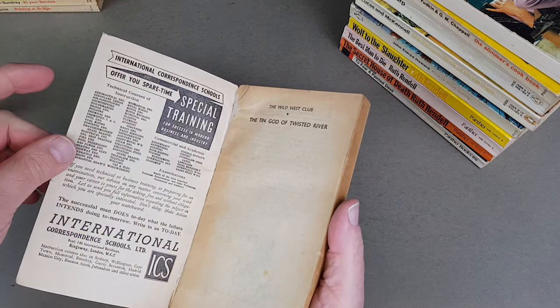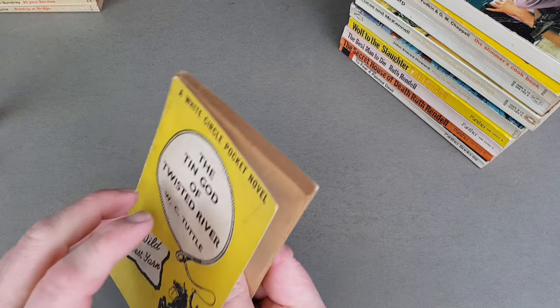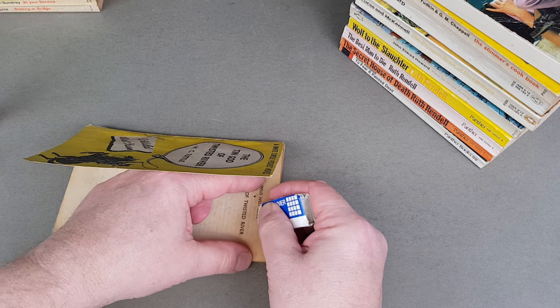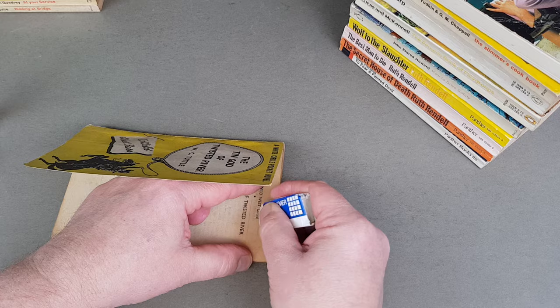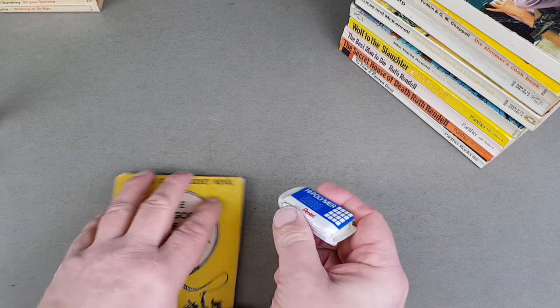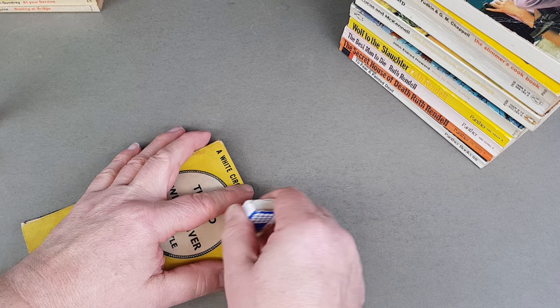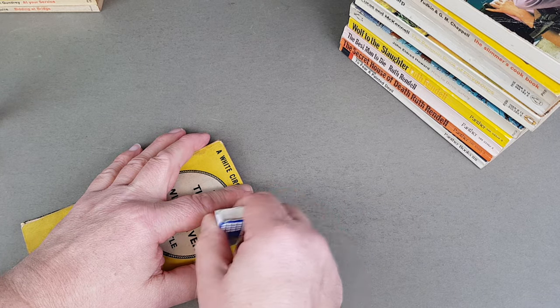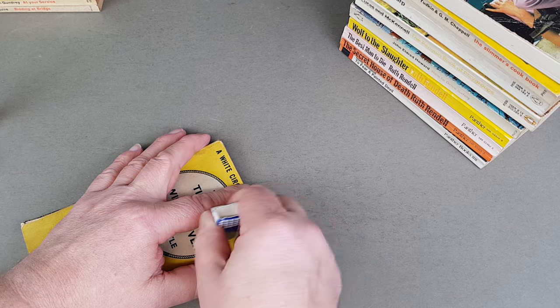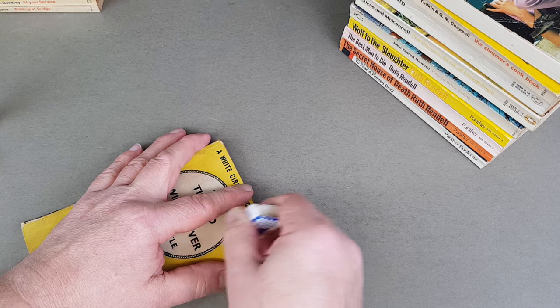These are pre-war titles. They don't tend to turn up. I've only ever got one other Western in my entire collection, and I don't think Collins did that many at all. And it looks like it's got a shilling on the front. I don't know if I can get that off or not. This is one I got off eBay, so I didn't pay much for it. It's like $2.50. So I thought, well, that's all right.